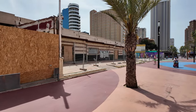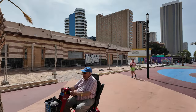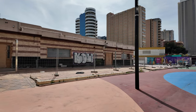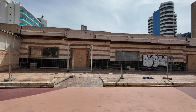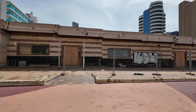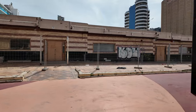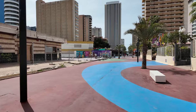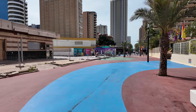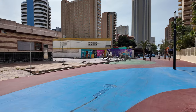Next door to that, the old Sinatra's, which still has nothing done to it. All that's really been done to it is they've removed different areas from it, and now it's just a shadow of what it used to be. I think the work you see going on down here, at the end of Sinatra's, is just for the apartments next door.